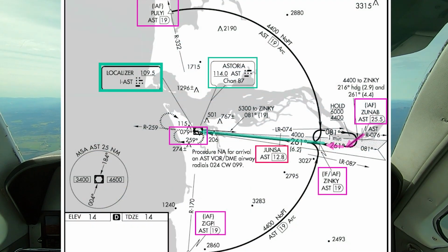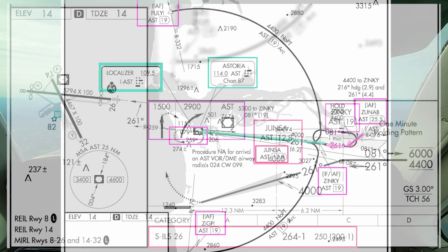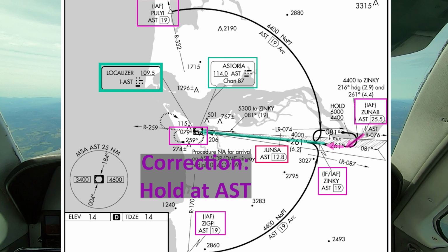It's a pretty straightforward approach. From ZUNAB, we fly a feeder route to join essentially the final approach course. Then we go to ZINKE. We cross that at or above 4,400, then down to 4,000 at the final approach fix, which is JUTSA, and then down the glide slope to 264. There are no localizer-only minimums on this approach. The missed approach is a climb straight ahead to 1,500, then a right turn to 2,900 to go back and hold at ZINKE. We're just going to do a full stop.